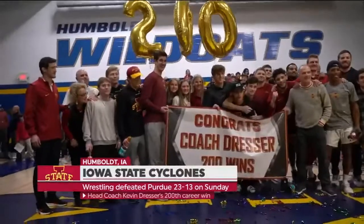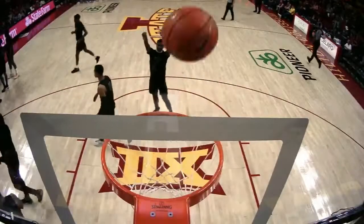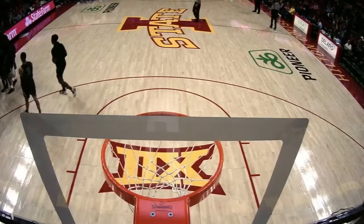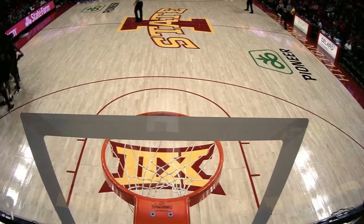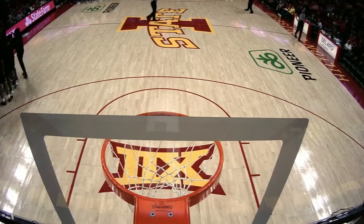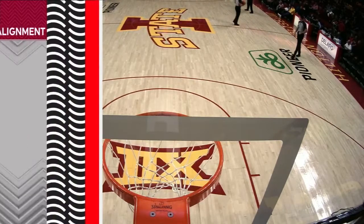Man, I can only imagine if I was in high school at that level, seeing two powerhouse wrestling programs come to my high school. That's really neat. Yeah, I mean, imagine that in the basketball setting. If you had two Division I programs come and play in a high school gym, I mean, indescribable. Well done by everybody involved with that there in Humboldt.